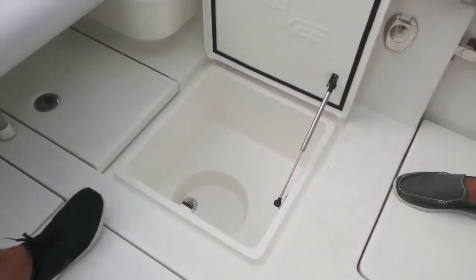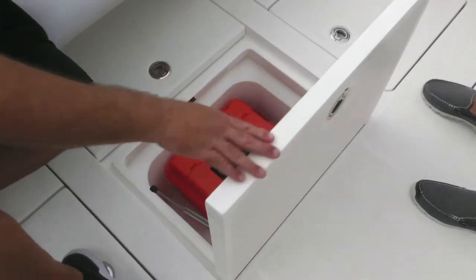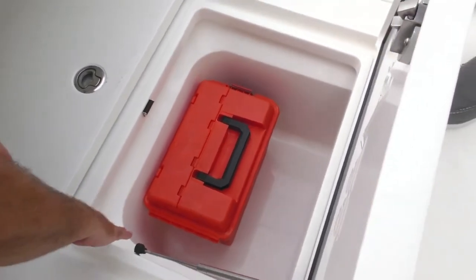A little deeper. Yeah. Then this compartment is plumbed, so it could be an insulated fish box. It could be a live well. It could just be storage. You can see the distance here inside the compartment.